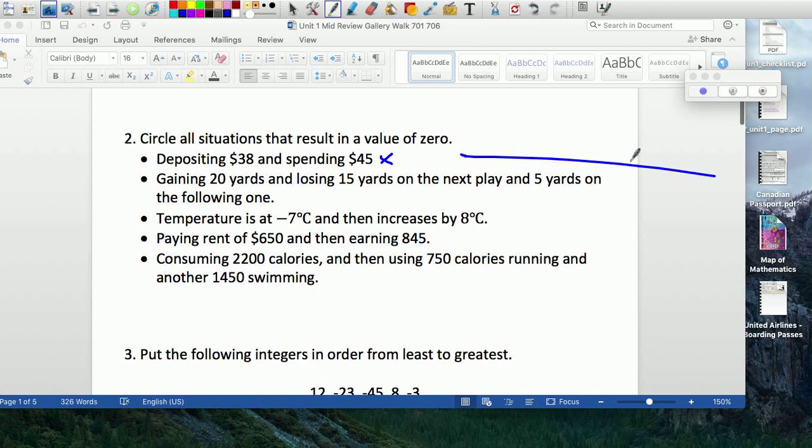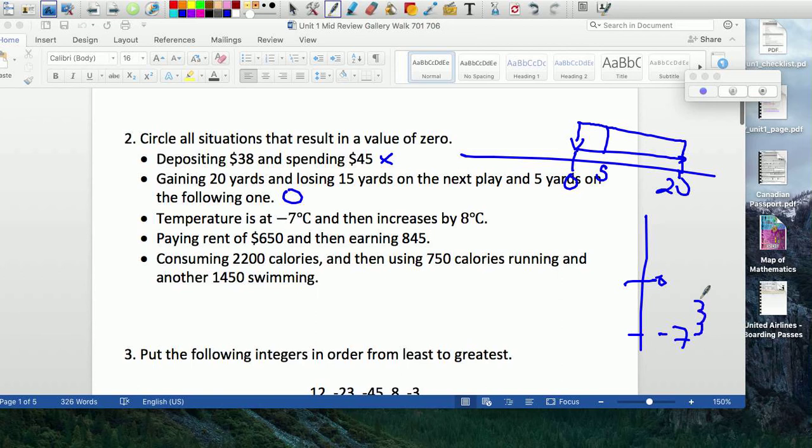So imagine here's 0. You walk all the way to 20. And then you walk 15 back, which would put you at 5, and you walk 5 more. Guess what? You'll be back at 0 again. So this one works. Negative 7, here's 0. I'm all the way down here at negative 7. And if I go up 8, would I be at 0? No, I would be in the positive area. So that's also not true.